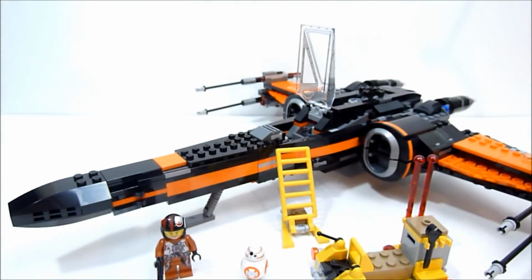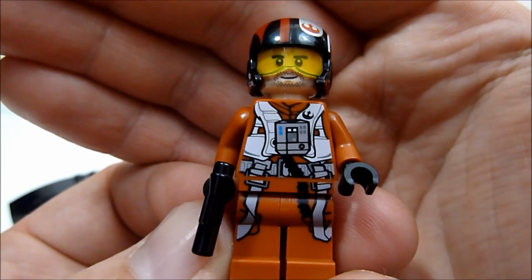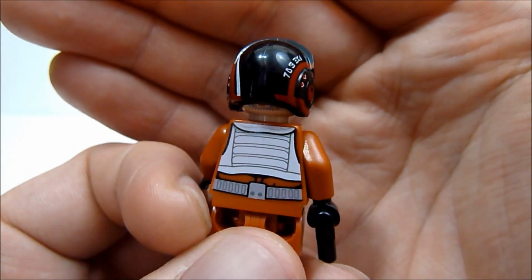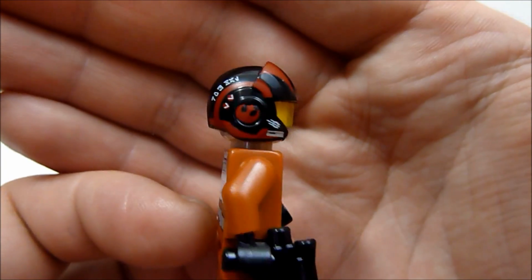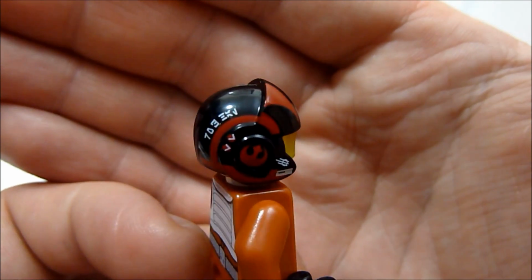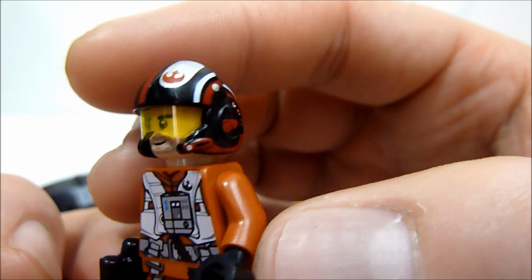There you go. Next up, Poe Dameron himself, who is, I guess, the main character in the series. Very, very cool. The same outfit, basically, that he's wearing. It's the same body print, but the helmet is a nice new print, new design. It's black and red, which is my favorite, my very favorite. So you can see just all the lovely detailing there on the helmet. So nice looking.